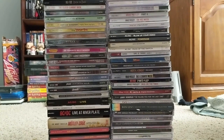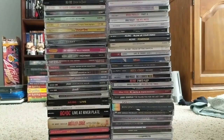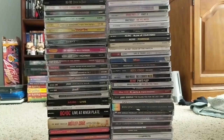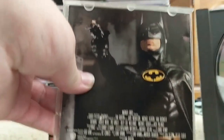I love film scores as well, so I'll pretty much buy any film soundtrack or score that I find. However, this next soundtrack, the Batman 1989 soundtrack with all Prince music on it, this one I will throw on a rainy day because this soundtrack is awesome. And you can't have that without the actual movie score by Danny Elfman. This one's not in the best shape, but it still plays very well. I mean, just look at that photo of Michael Keaton there. Just look at that. Oh, it's beautiful.